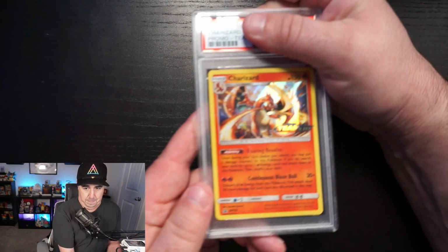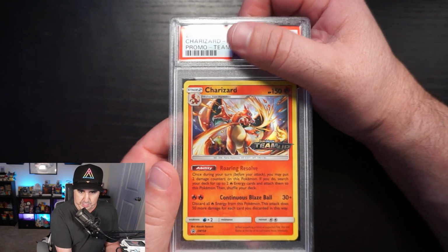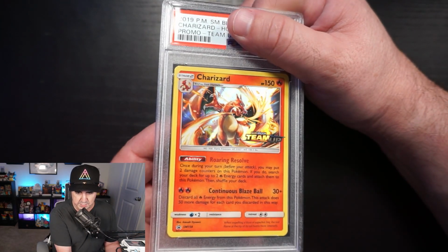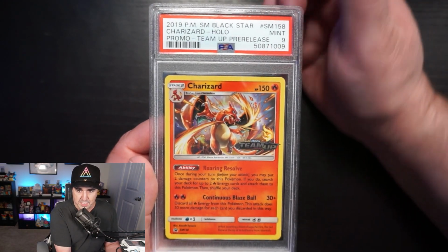All right, next up, pre-release Team Up Charizard. Now this is pretty cool. They apparently said they weren't going to do stamp pre-releases anymore, and yet they still are, so that's kind of weird. This isn't a staff or anything. Just the Team Up pre-release Charizard. Very cool art. This one gets a 9.